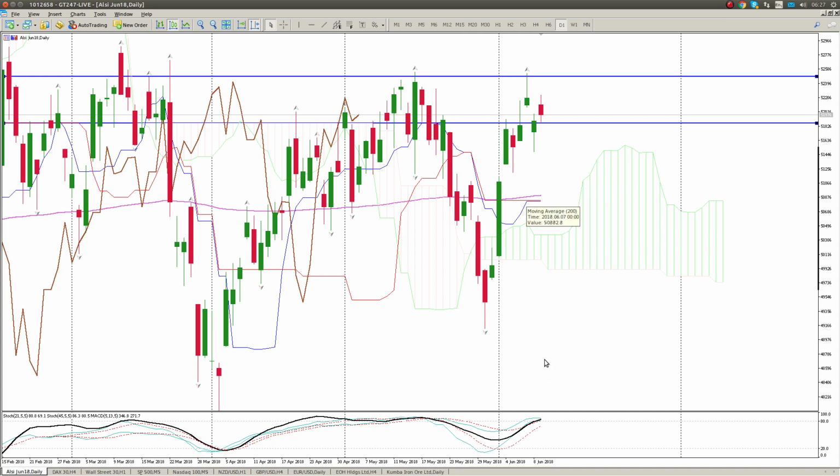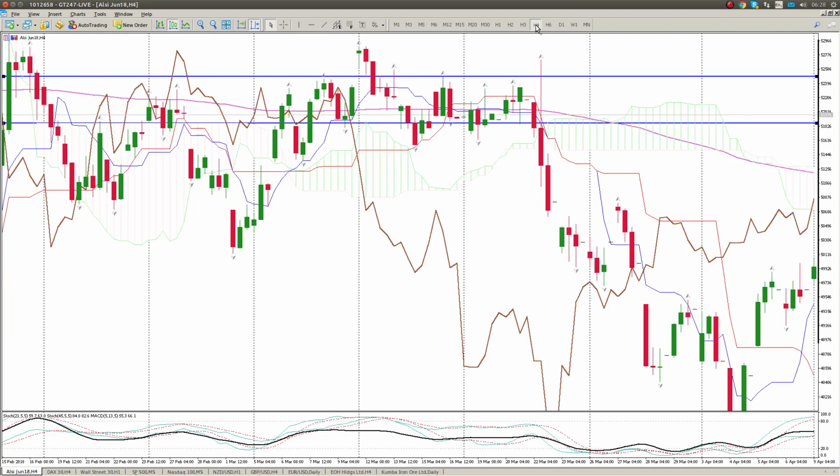Now, a little bit concerning is the grouping of the oscillators at the moment. You see what happened the last time we grouped the oscillators at the top? We fell. So we are starting to group. We're not grouped yet, but we are starting to head into that dangerous territory. Okay, so can we read anything else into this? Not really. There's pretty much nothing that I can read into that at the moment, so let's just drill down.